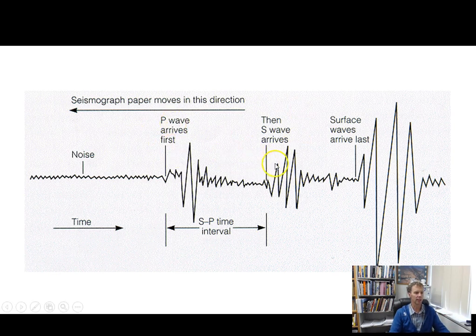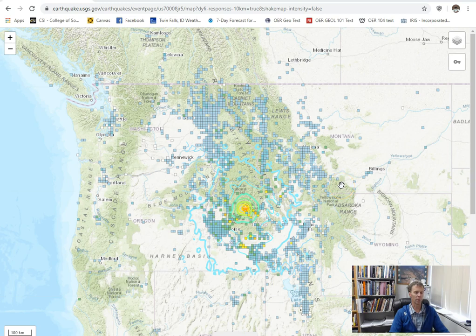Then there's a second set of waves that's usually a little bit bigger. This doesn't show that, but these waves should be a little bit larger. These are the secondary waves, or S waves, which have an up and down motion. And then the most dangerous waves, of course, are the surface waves. So these are the ones people typically feel. These are the ones that cause the most damage. These are the third set of waves that show up during an earthquake.